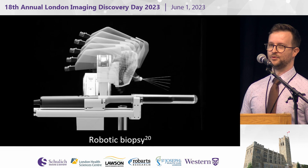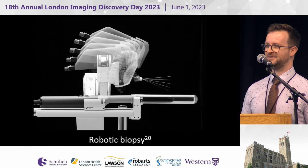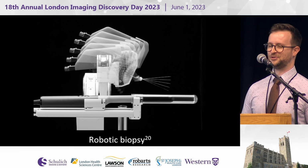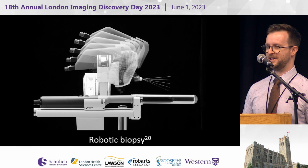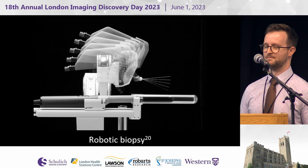Some people have developed robotic prostate biopsy systems that can theoretically automate the process. I think this is like mildly terrifying, but it's nonetheless interesting. I wouldn't mind if this could do my job for me, but it does exist, so I thought it bears mentioning.